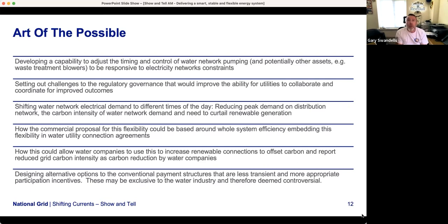So we've already developed quite a number of use cases, 16 in total, which capture the flexibility that's on offer within the different industrial processes they have, as well as the potential future consumption profiles from electric vehicles, etc. Can I skip forward a slide, please?